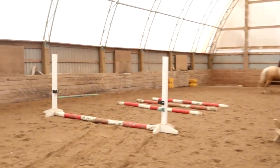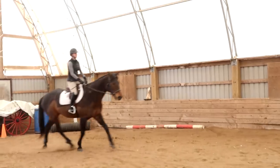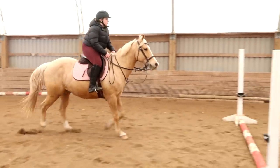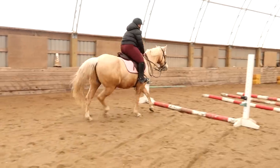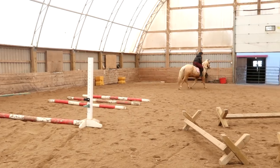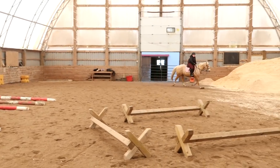Let's do it again. You have to have a little more faith in your horse over the trot pole. Now hands up by his martingale. Thank you. They're trot poles. He can't canter. So as much as he thinks about it, he hits those poles and goes, ah, crap.